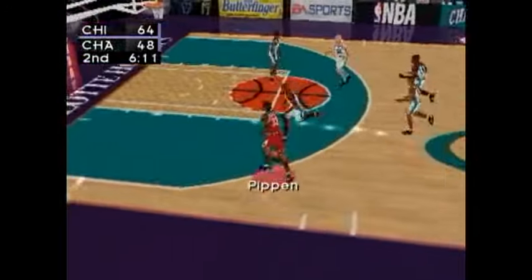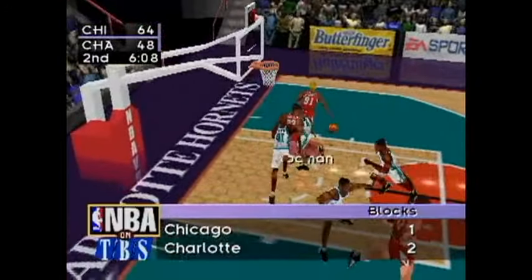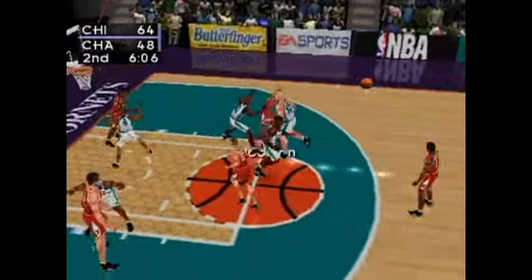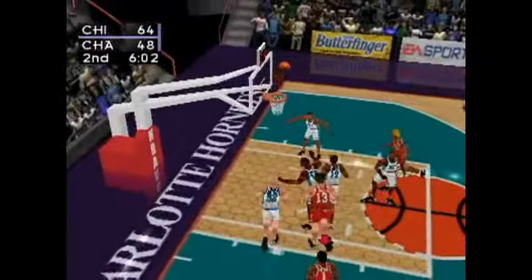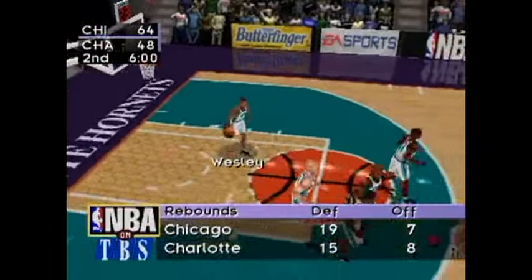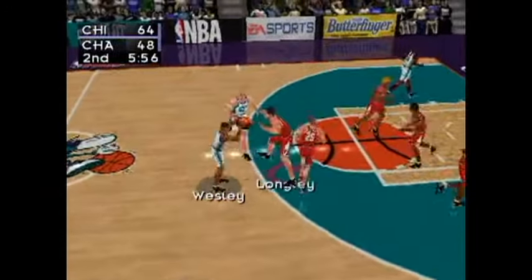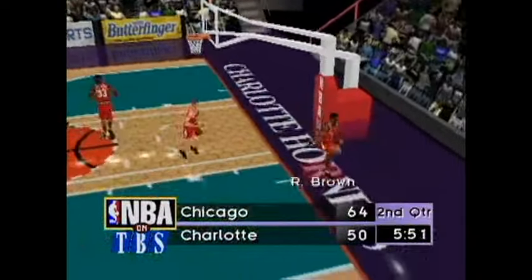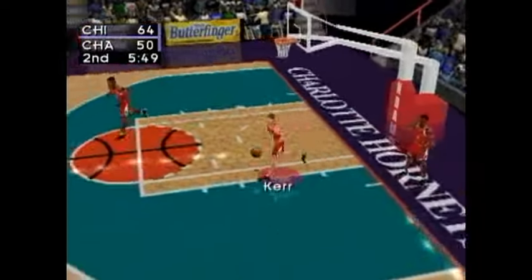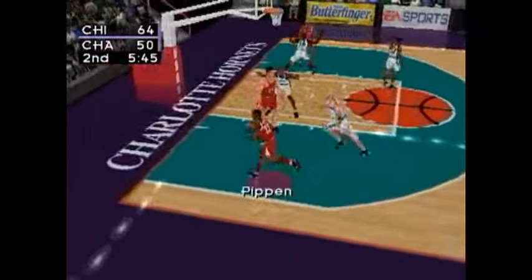Kerr to Pippen. Wesley makes an outstanding block. Rodman to Brown. He goes up with a turnaround jumper. No good. Wesley to Rice. Takes the fadeaway jumper. Nice shot.